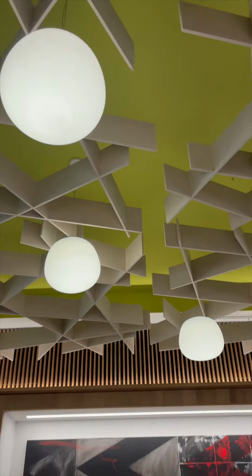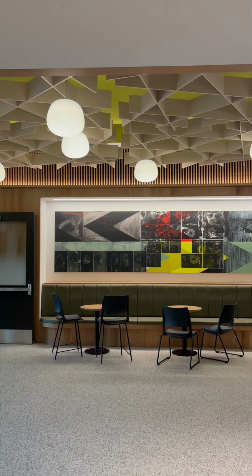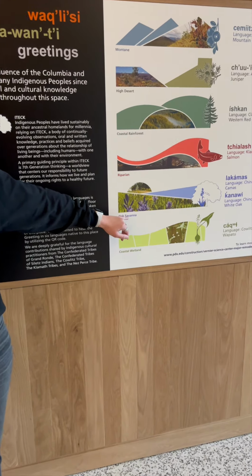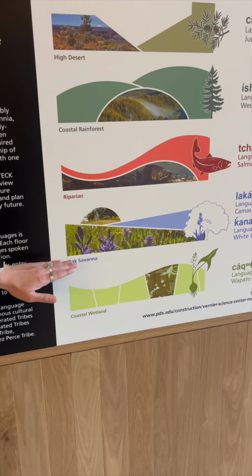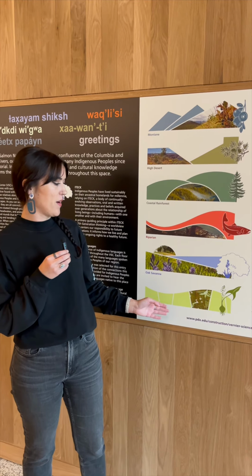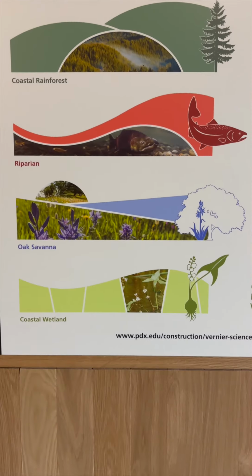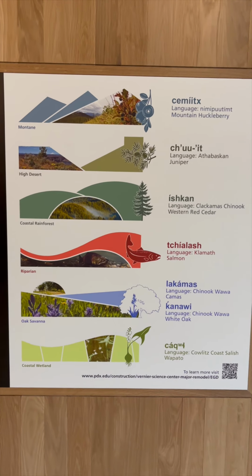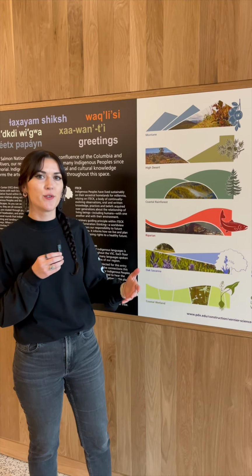Come on in. This is the lobby in the Vernier Science Center. Right here, we're looking at the way that we envisioned different themes on the different floors and how it might be helpful for people to navigate throughout the building. For the different floors and their different ecoregions, we have for the basement, first, second, third, fourth, and fifth level. And as you arrive to each of the floors, you're going to be greeted with the symbol here, so then you know where you are. Kind of eases that anxiety when you might be coming for the first time.